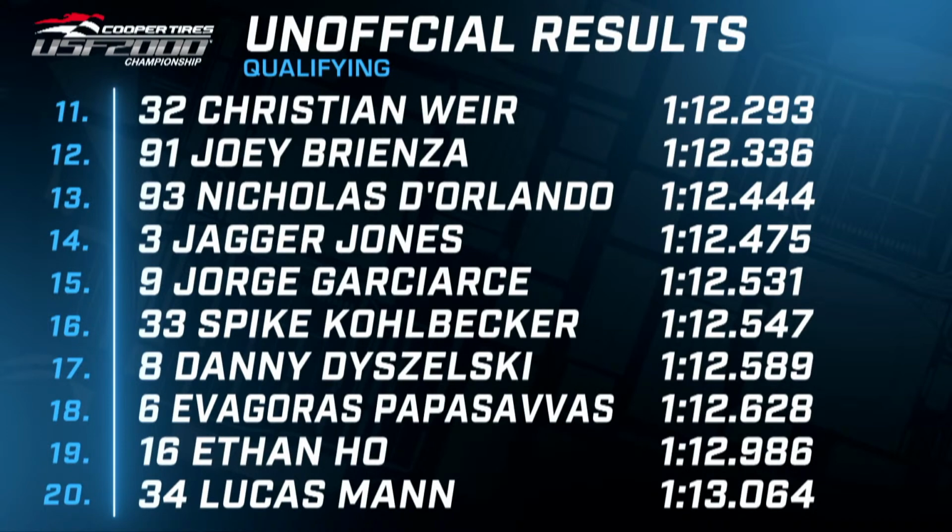Oftentimes, too, you'll see somebody further down in the field that potentially rolls the dice, comes in mid-race, throws a set of stickers on to try to go out and get a faster lap to move themselves up the grid. We see that happen occasionally. It's a strategic move. You give up one race to start better in the second race. I think that's a fantastic way to do things because it keeps fans engaged, one. Indeed. And two, it's more strategy, right?